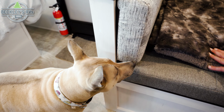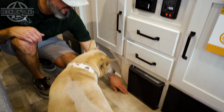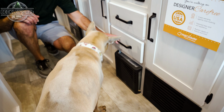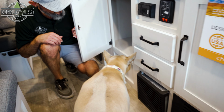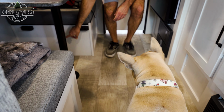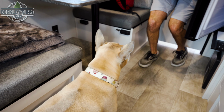Sniff, sniff. Willie, sniff, sniff. Yeah, what's in there? What's in there, huh? Yeah. Over here, what's over here? In here. Sniff, sniff.